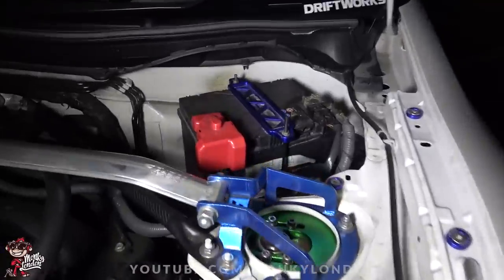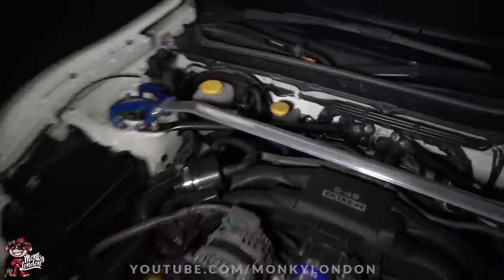Got a Cusco strut brace along here. These do normally come with a brace, don't they? Yeah, they've got the little factory braces that bolt onto the firewall. Onto the bulkhead, yeah. And then what about coilovers and suspension? I've got HSD Monopros on at the moment. Okay, adjustable coilovers.